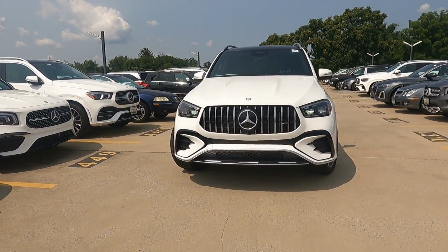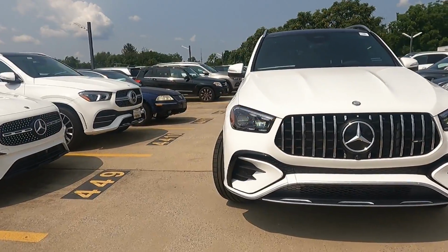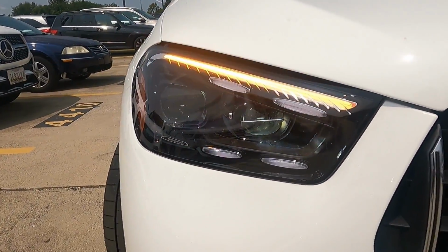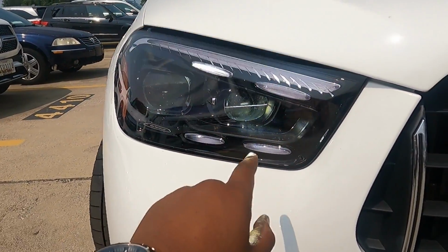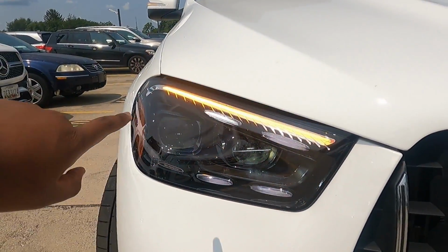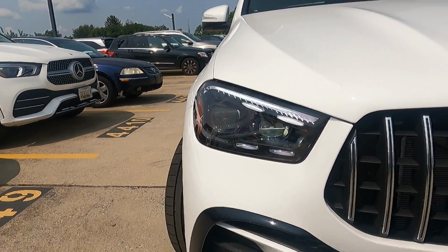The GLE did receive a facelift for the 2024 model year, so you do have revised headlights. As this is the E-Class of SUVs, you do have two strips right here. So you got two at the bottom, two at the top, and then you do have a strip right there for your LED daytime running light, as well as your turn signals.